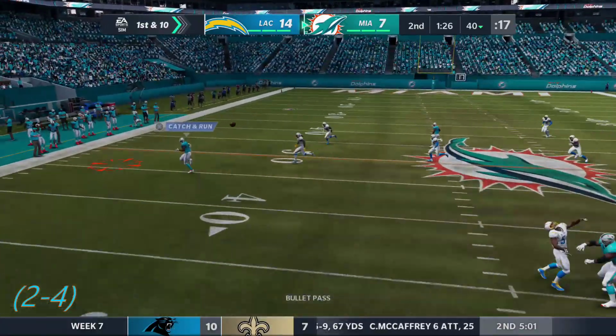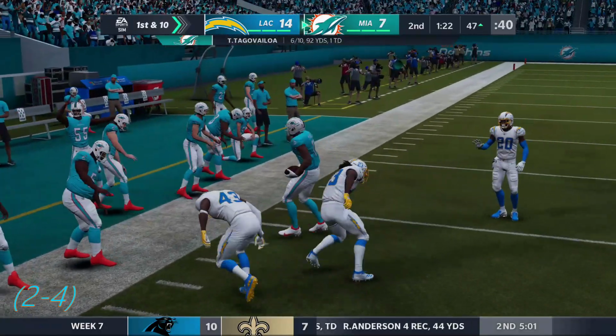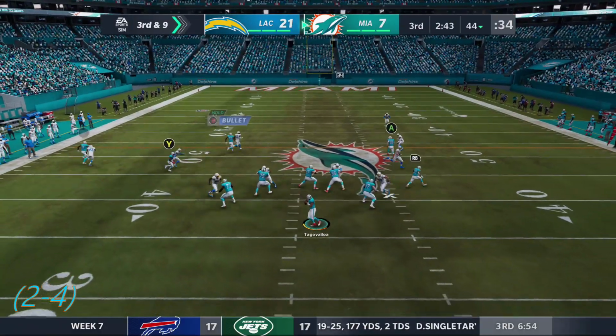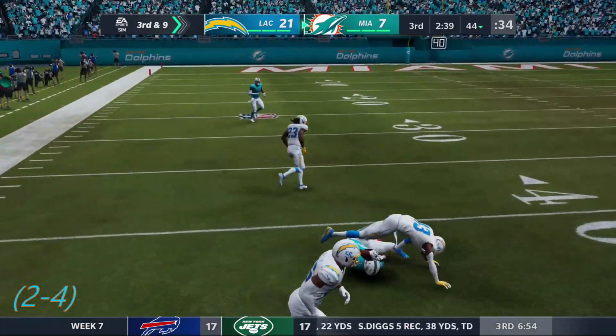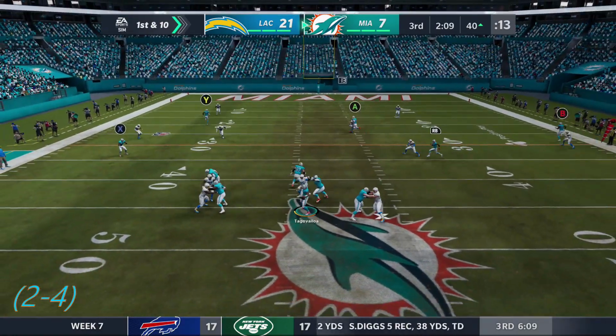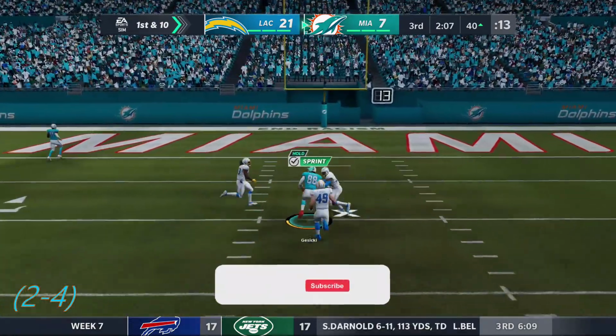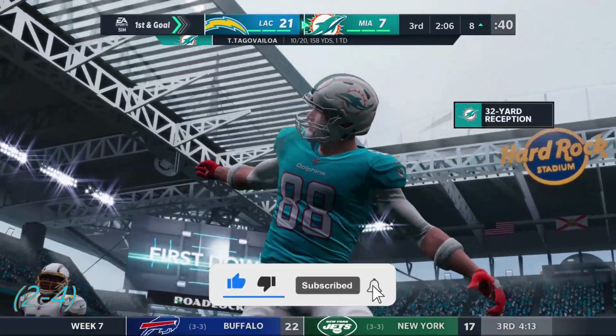Here's Tagovailoa to throw. Got a man open. That's Devontae Parker complete. Looking to pass. Tua. He's got his man. It's Williams. And in this year's draft, Tua with the Dolphins at 5, and then Justin Herbert to the Chargers just one pick later. And he's brought down, but not up.